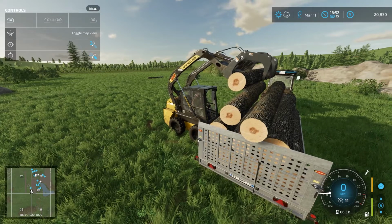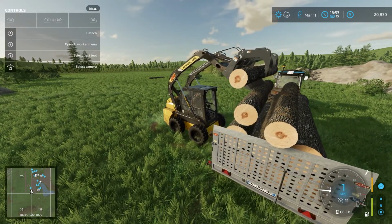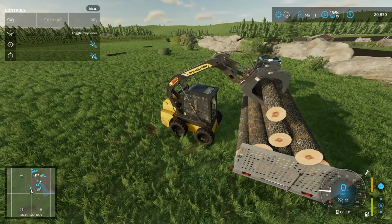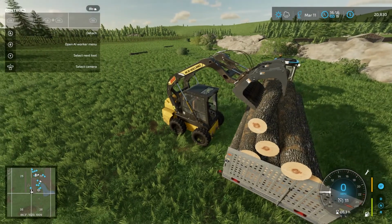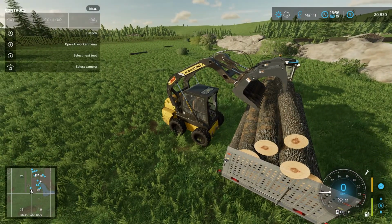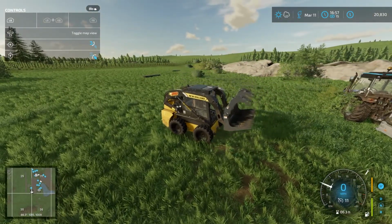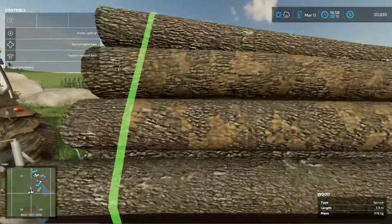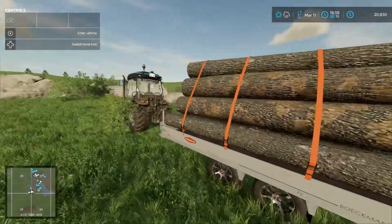Ooh, yeah, that's what I'm talking about right there. I don't want to knock it down. Lift it up just a little. There you go. Now we should be able to just kind of bump it on. There you go. Hey, look at that. We did it. Fantastic. Let's shut this down for now. We'll strap these logs down so they don't go anywhere.